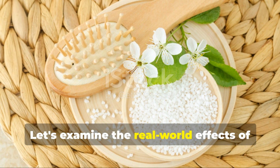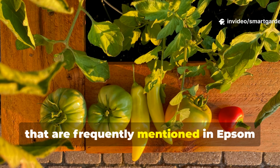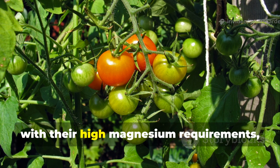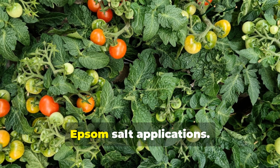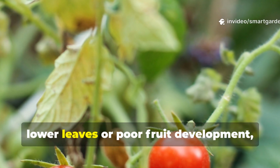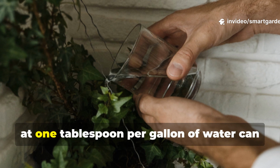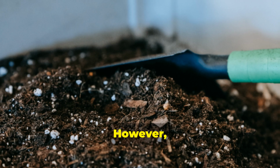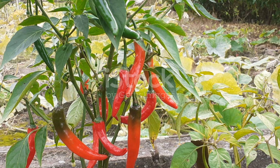Let's examine the real-world effects of Epsom salt on three popular garden crops that are frequently mentioned in Epsom salt success stories. Tomatoes, with their high magnesium requirements, often show the most dramatic response to Epsom salt applications. When tomato plants exhibit yellowing lower leaves or poor fruit development, a monthly application of Epsom salt mixed at 1 tablespoon per gallon of water can indeed work wonders. However, this only works if your soil is actually deficient in magnesium.